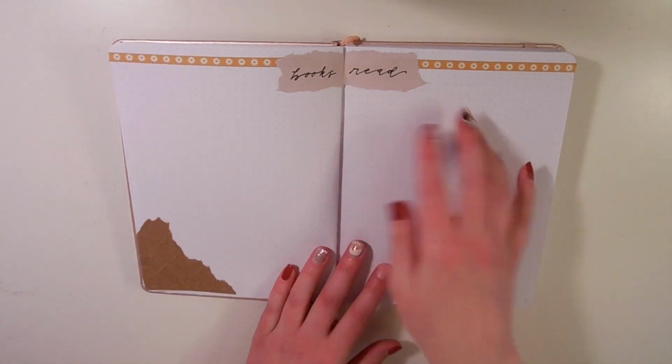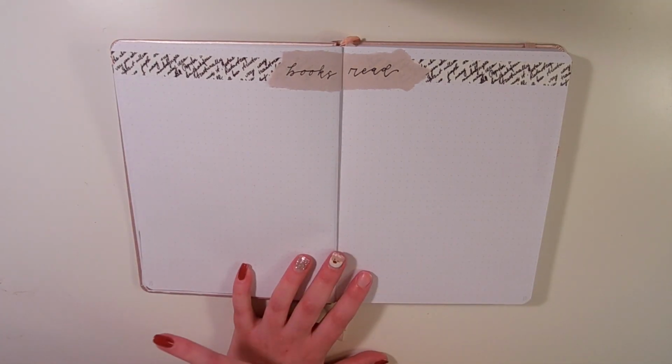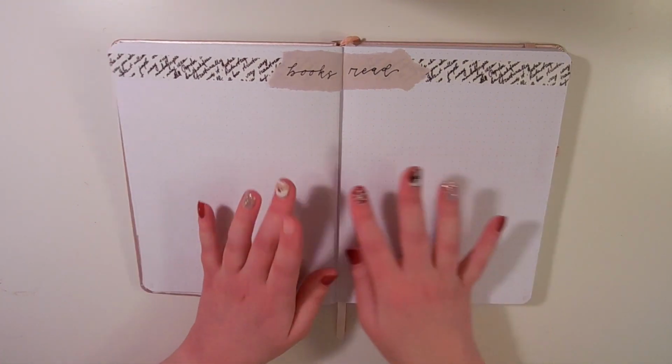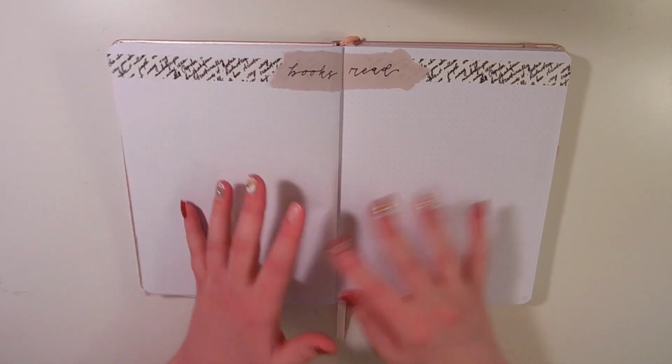I just like the combination of the colors and the washi tape, but I have 5 of those spreads in total. I just want to give myself plenty of room and space to print out the book covers depending on how many I read. I just want to make sure that I have enough space for all of that. So those are the final beginning of the year spreads.